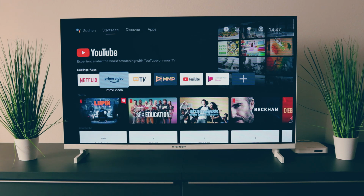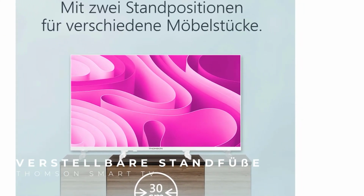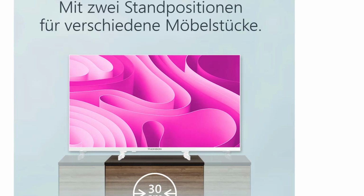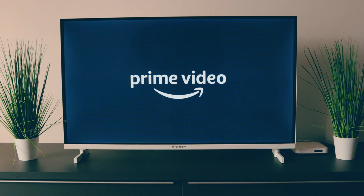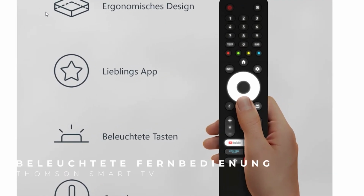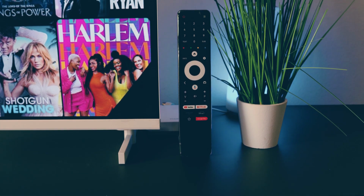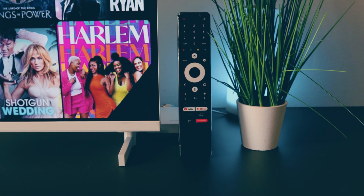I personally liked it best that you can also adjust the feet here. If the TV doesn't fit on a box, you can adjust the width here. An illuminated remote control is of course just as important as voice control. Elegant, narrow, and with voice control.